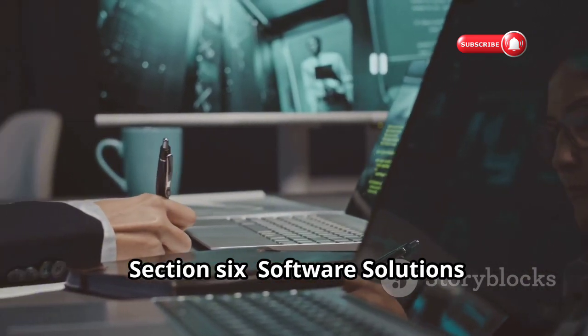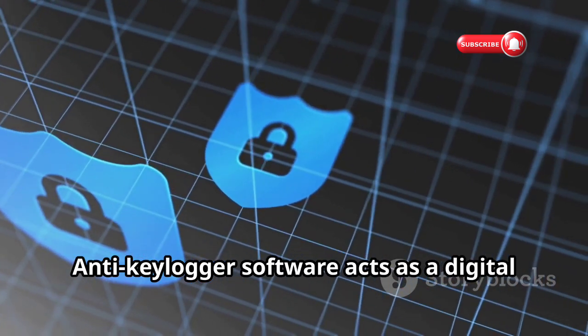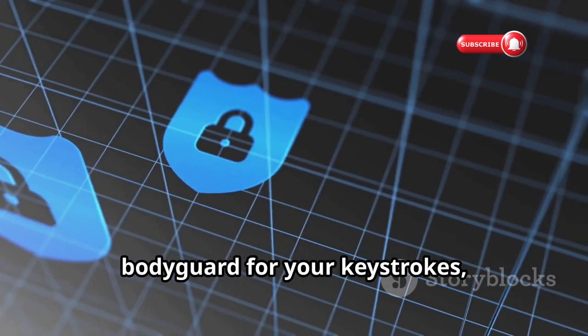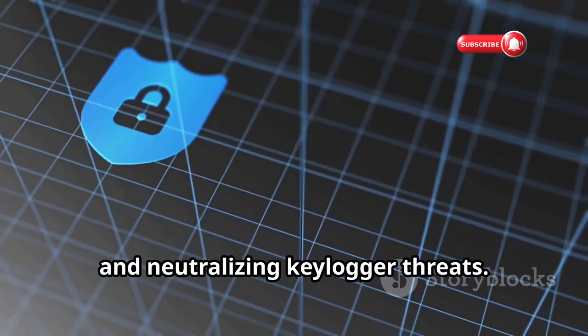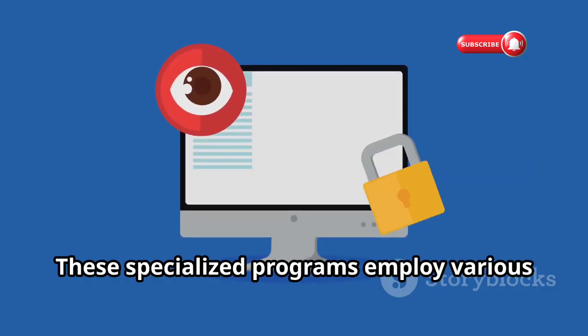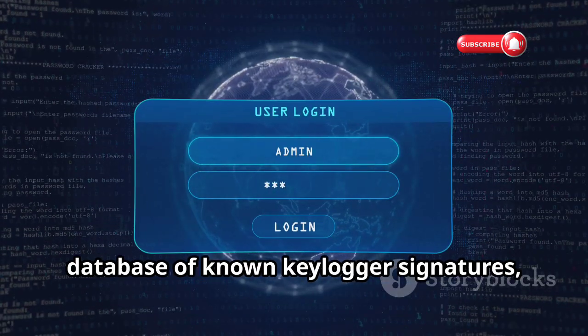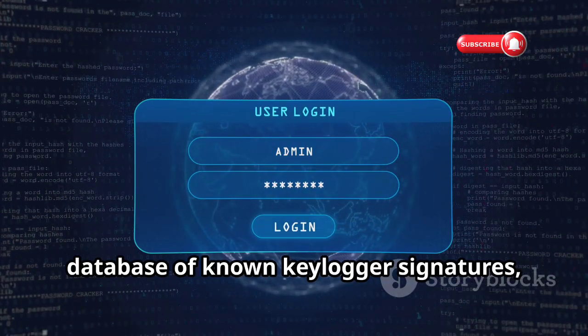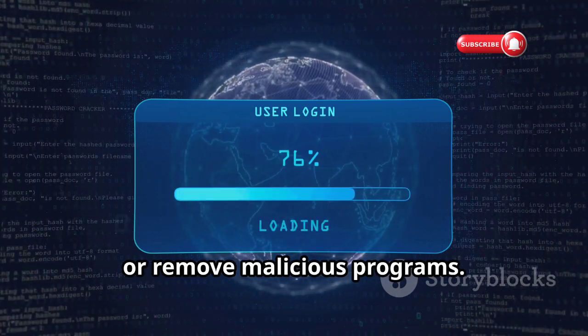Section 6. Software Solutions: Anti-Keylogger Programs. Anti-keylogger software acts as a digital bodyguard for your keystrokes, actively scanning, detecting, and neutralizing keylogger threats. These specialized programs employ various techniques to combat keyloggers. They maintain a constantly updated database of known keylogger signatures, allowing them to identify and quarantine or remove malicious programs.